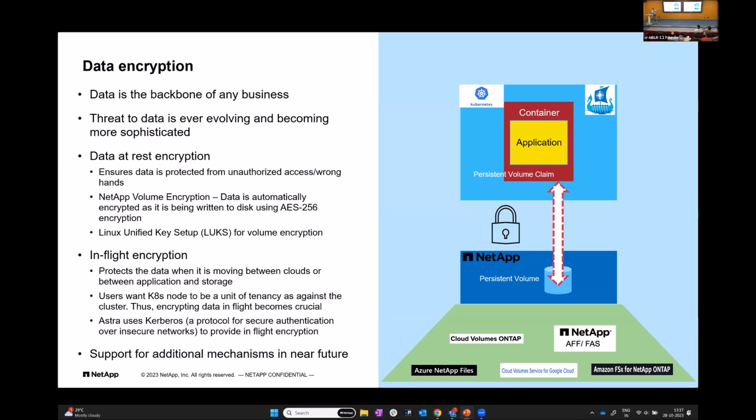Now, this was just the data at rest encryption, right? When your data is stored. What about when your data is moving between the clouds? Let's say Arvind talked about moving the data from one hyperscaler to another hyperscaler. What about the threat to the data during that time, right? And the in-flight encryption comes into the picture there. And not just between the clouds. What about when your data is traveling between the application and the PV or the storage? Somebody can hack there also. So data in-flight encryption becomes even more important today, right?